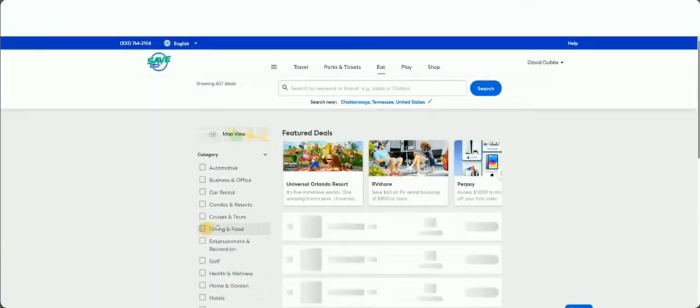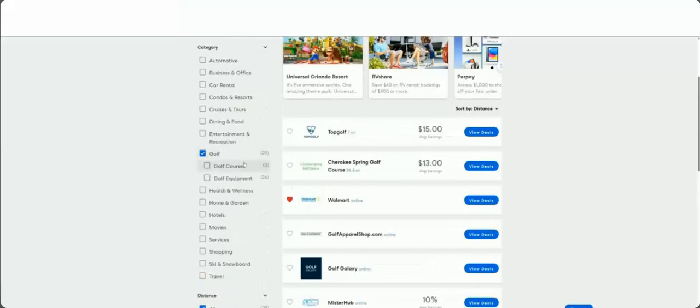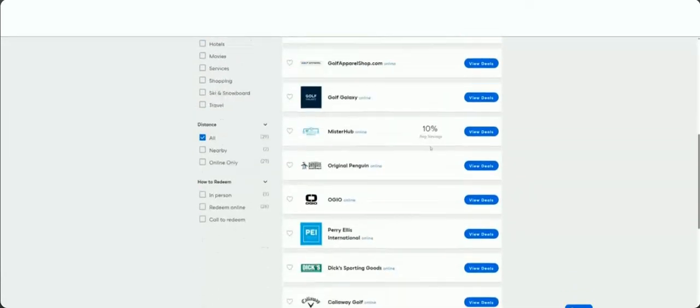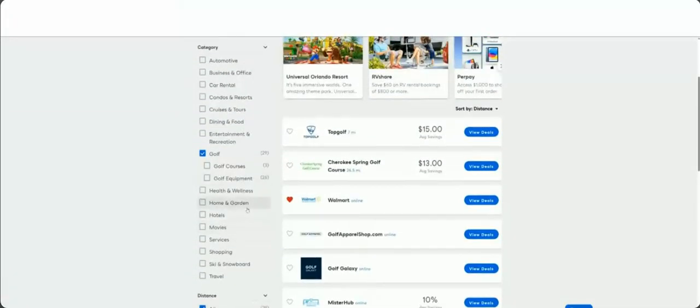Now, not all of you travel every day, right? But you may do things like this. It's becoming summer right now. Golf. Top Golf is a fun place to go if you have one by you. $15 off Top Golf. Look here, if a guy lives in Chattanooga and he wants to go golfing, hey, free green fee with a paid card, okay? All kinds of stuff there. You could look at all kinds of other activities as well.